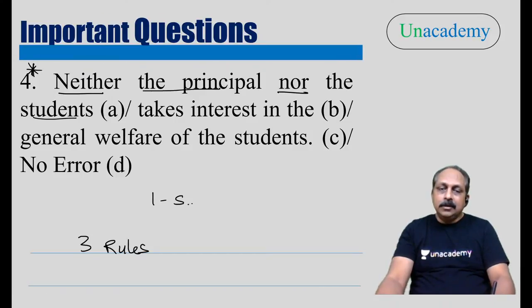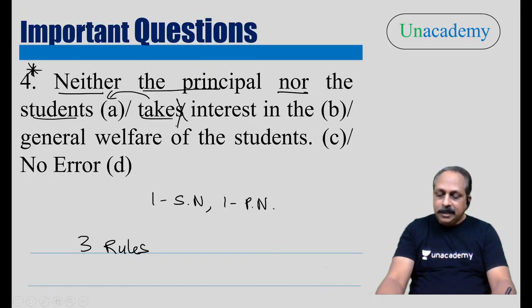Here one is singular noun and the other one is plural noun. Then what is the rule? We should use the verb in the plural form and also we have to place a plural verb near the plural noun. So based on that, takes is not correct. It should be take. There is an error in the second part. Neither the principal nor the students take interest, not takes. Nothing wrong with A. Neither the principal nor the students, nothing wrong. Principal, first subject singular. Students, second subject plural.